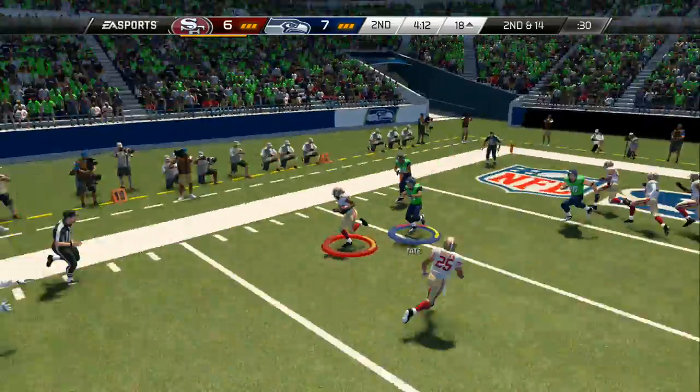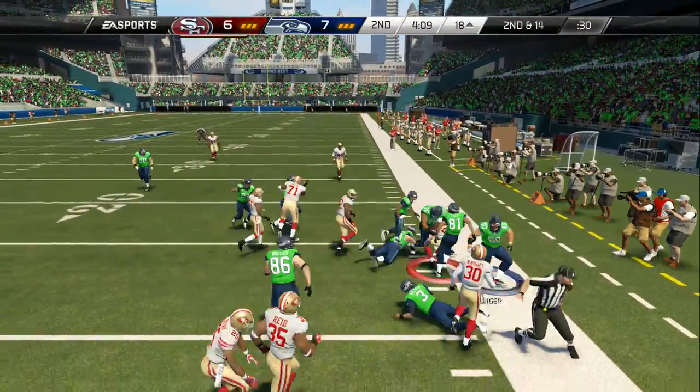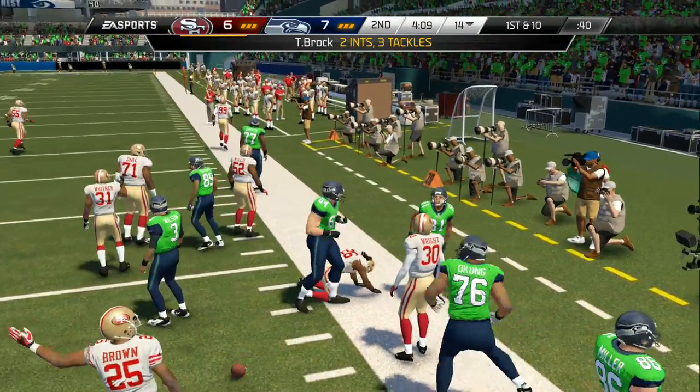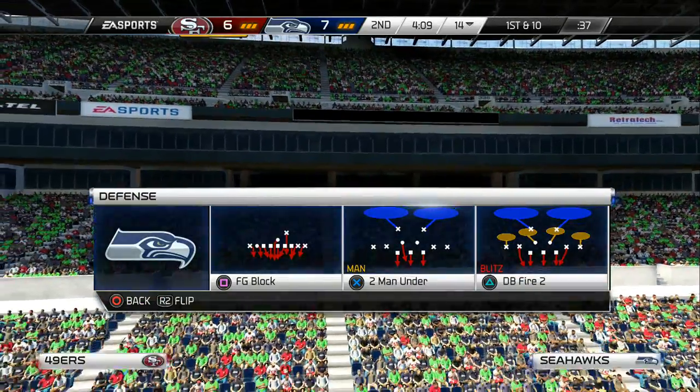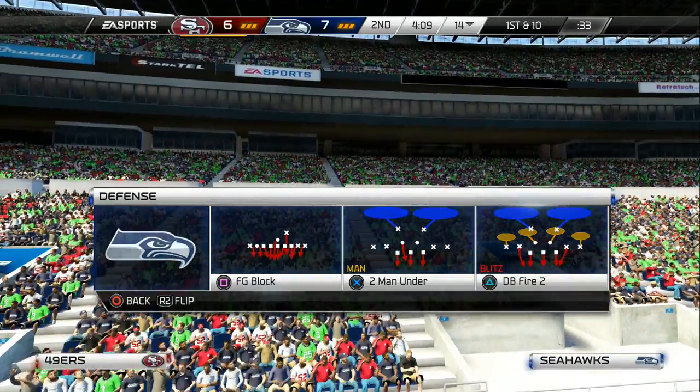Trying to work that left side. Interception. Fakes him out. That's a tremendous job by the defense. Even though they missed the sack of the quarterback, they keep hustling. They chase him outside the pocket, and then he panics, makes a bad decision, and throws an interception.